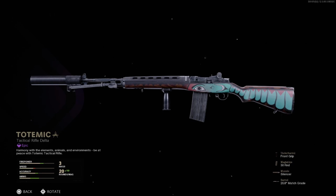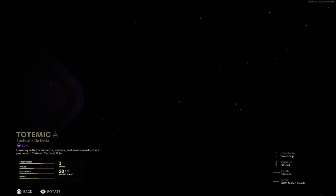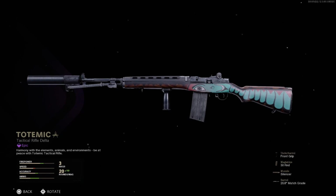Whether that is some sort of thing with the arrowhead or some tribe or something. I just don't know. I have ignorance to that. I don't know anything about that history. But I'm sure it has some sort of significance. If you guys want to let me know in the comments if you do know anything about it. I think this one does look cool, like I said.